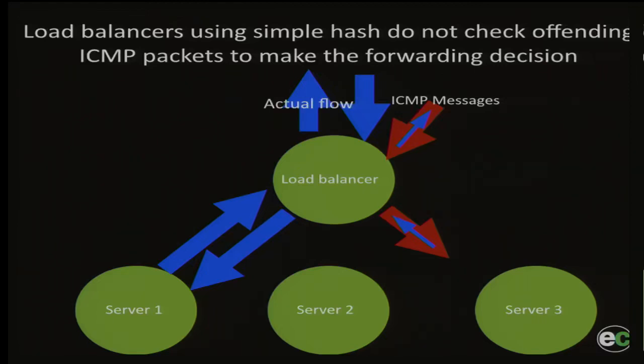The solution to this is different from deployment to deployment. It depends on what kind of router or load balancer you're using. So I can't talk about specifics of your network, but generally, one of the ideas is that we have to look deeper and look inside the ICMP packet to make forwarding decisions based on the offending packet, because a snapshot of the offending packet is included in the ICMP packet.